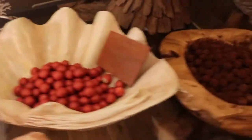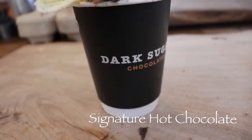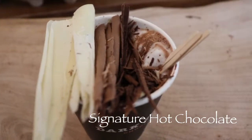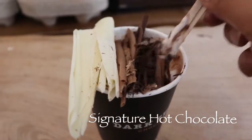Dark Sugars is perfect for someone who loves chocolates. It's like chocolate heaven, but I went to visit them for their famous hot chocolate. I had their signature hot chocolate. It's rich and creamy and tasty and perfect for this cold weather, with their chocolate shavings. The only sad thing was I thought the portions were small, but apart from that, I could have had another one of them, to be fair.